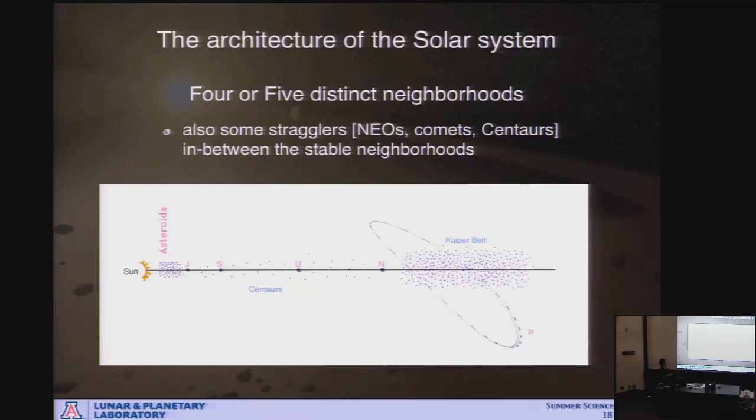These Kuiper Belt objects, their orbits take them in and out, up and down from the mean plane of the solar system. And in between the planets, where the planets live, here these outer planets, and in here the inner planets, we have these stragglers called the near-Earth objects. Some of you may have learned about those earlier today up on the 5th floor. Comets that come through every once in a while. Actually, the Kuiper Belt, we think, is a source of some of the comets that we see in the sky.